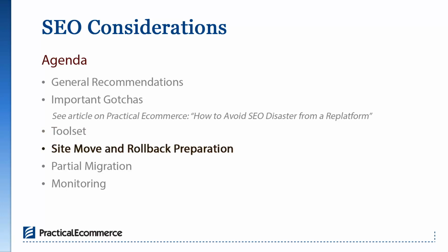And I'm going to walk you through how to make sure you're prepared during the move, and also how to roll back in case there are any problems. Also, an important step, especially for large sites, is how to perform a partial migration of your site in a way that limits your risk and the potential traffic loss. And finally, we're going to talk about how to monitor your key metrics and stats after the migration.